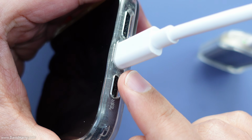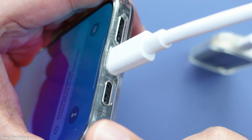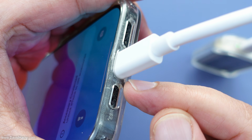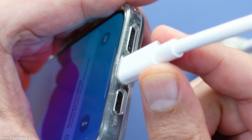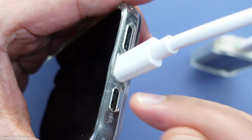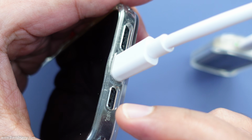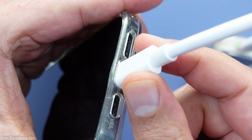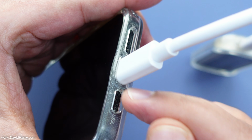Now, what's interesting to mention here is, as we can see, I've got a case on my iPhone and the cable does fit in. Now, it does fit in quite tightly. However, I've got a lot of USB-C cables which will not connect to any phone once they are inside of a case. So although it does fit in very snug and quite tight, it actually does fit in and it does work.